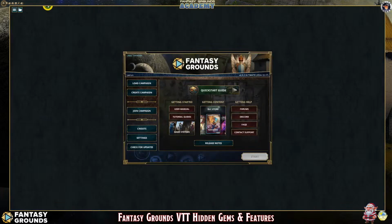So the topic of the show today is hidden gems: Fantasy Grounds features. Maybe some things that you don't know about or you don't use. Some of these are system agnostic, meaning that they can be applied to most of the core rule sets, and they're based on the core functionality of Fantasy Grounds. And then some of them are going to be 5e exclusive. So some of this information might be good for you, some not. Depends on what your favorite rule set is and what you're into.